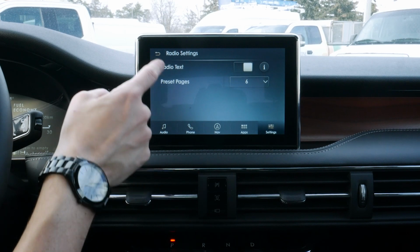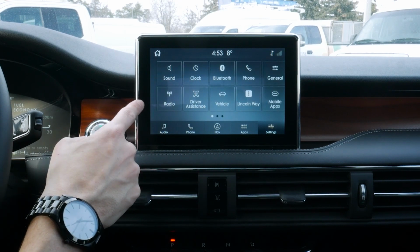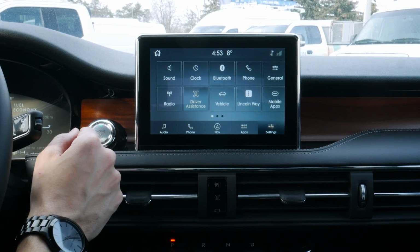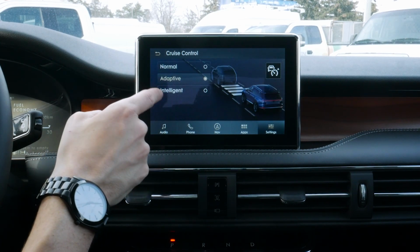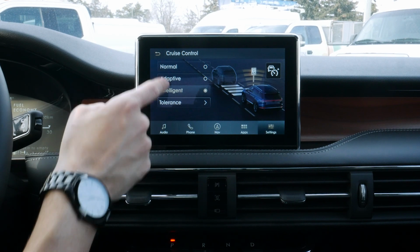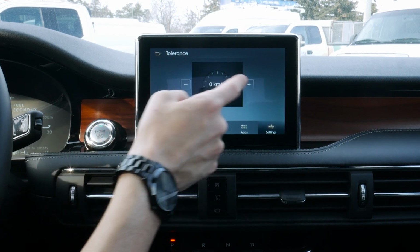We've got radio, which we saw earlier, that's dynamic depending on which source we're using. And then a series of different driver assistance settings. So 3 different types of cruise control. We've got our normal, adaptive, and then intelligent. Intelligent takes the adaptive to the next level. So we set a tolerance level there.